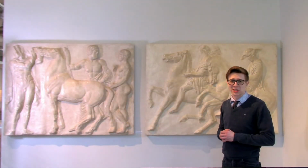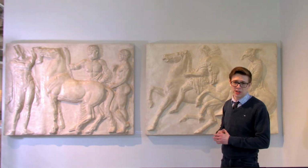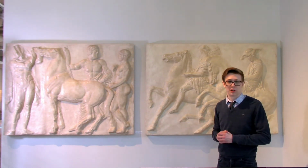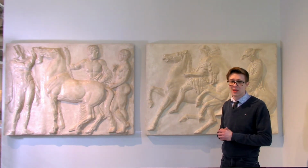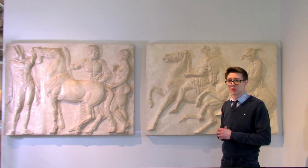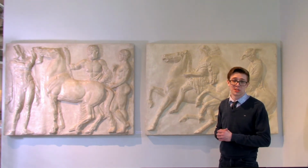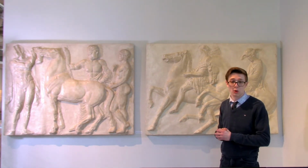Perhaps one of the most famous examples of relief sculpture in the world is the Parthenon's interior frieze, which depicts a religious procession from an ancient festival held in tribute to Athena, known as the Panathenai. In this ceremony, a garment woven by the women of Athens, known as the peplos, would be carried up towards the Acropolis in a sacred procession, where they would dress the statue of Athena in her new robes.